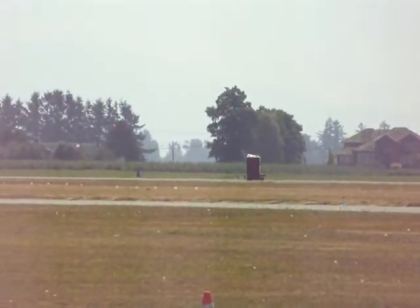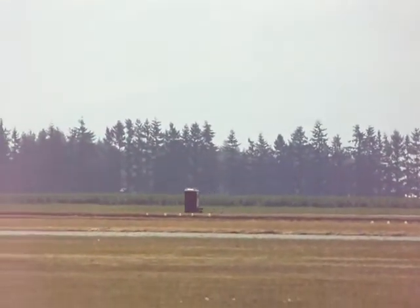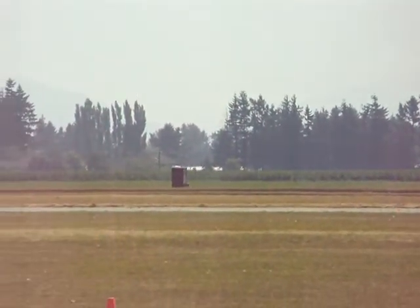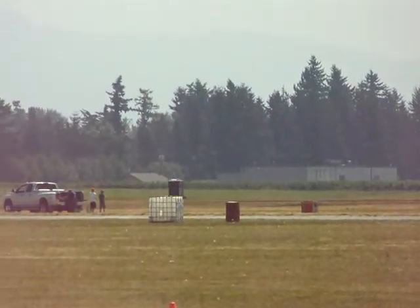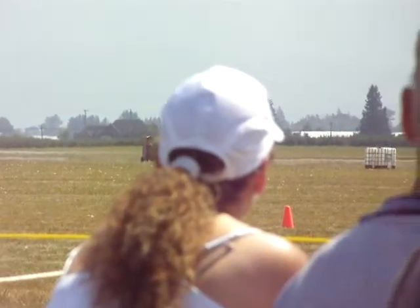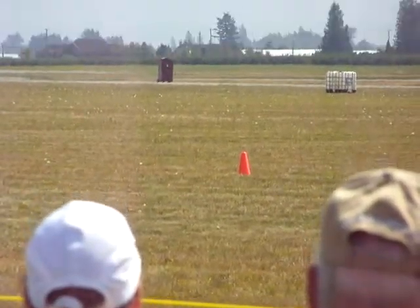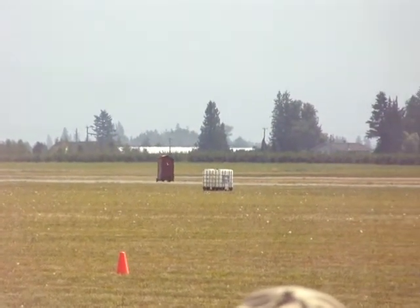For a little relief here at the Abbotsford International Airshow 2011, this thing is christened the Port-a-Jet, and it was created by attaching a portable toilet to a go-kart chassis. There are 100 one-liners that you could use to describe what's going on here this afternoon. But it's a family show. It's a family show, folks.